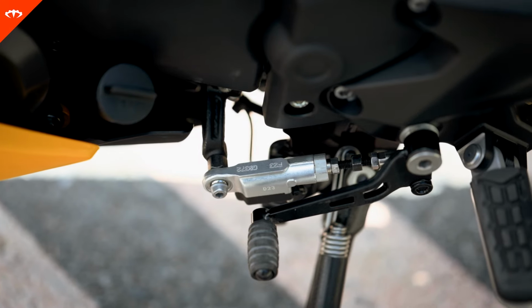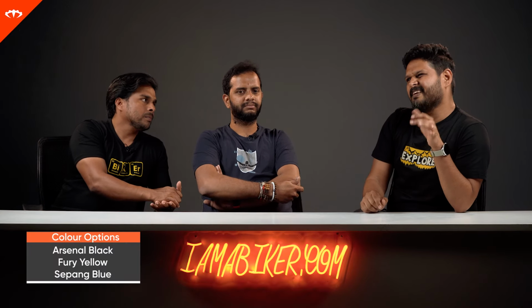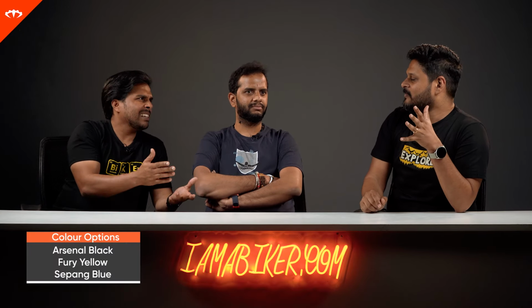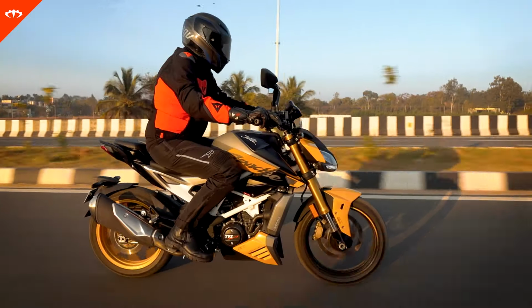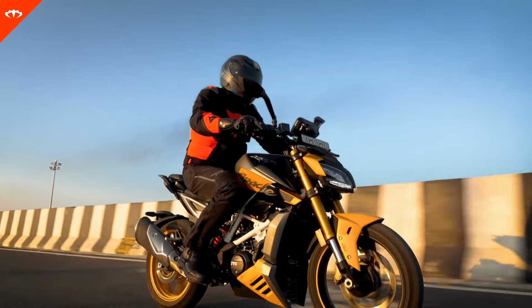Of course, the base version does not get the quick shifter, and it has the Arsenal Black color, which I feel is not the most exciting looking. I like the yellow more. The yellow looks kick-ass, the most eye-catching. The economic variant is the one which we tested, with the bidirectional quick shifter, cruise control, and all of these things. And in the higher variants, of course, you have a lot more tech coming in.